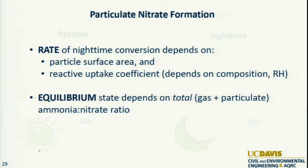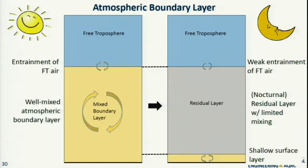But the equilibrium state that we get, basically how much nitrate you have in the gas versus the particle phase, is going to depend on your ammonia to nitrate ratio in the end. So if you have excess ammonia, most of the stuff's in the particle phase. If you don't have enough ammonia, most of the stuff's in the gas phase. And that actually has some important implications here that we'll look at. That's a little bit on the chemistry.